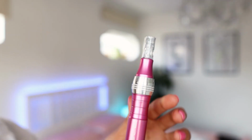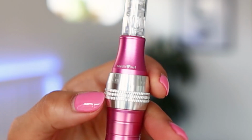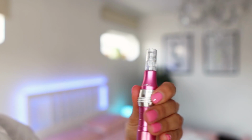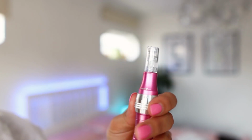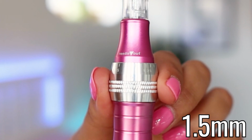The needle length can be adjusted using this. So you can see where it says needle out, that's where the needle length is going to be. Here I'm going to start off with the 0, so that means there are no needles, which you can see here. And then I can turn all the way around to the optimum needle length, which is 1.5. I looked at a lot of research to see what would be the optimum needle length to stimulate hair growth, and 1.5 millimeters was the optimum. So that is something to note.